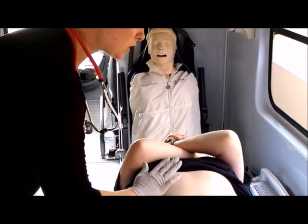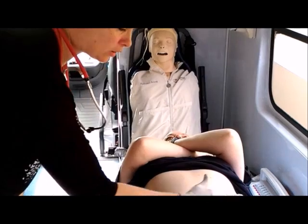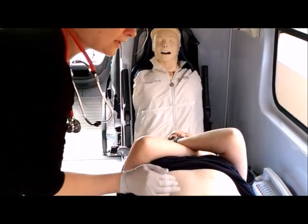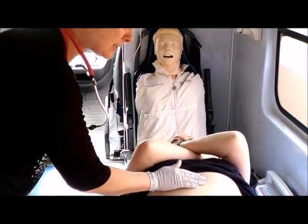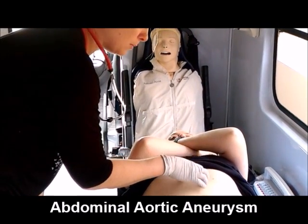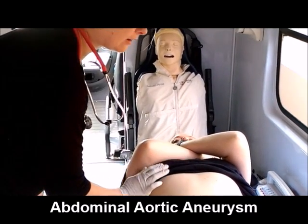I'm also looking for pulsation. Around here, if I notice pulsation, it could be the peristalsis of the gut, which in very small people can sometimes be seen, or when there's a lot of activity. Pulsation here could indicate problems with the aorta. It could be an abdominal aortic aneurysm, and that is a very serious, life-threatening condition.